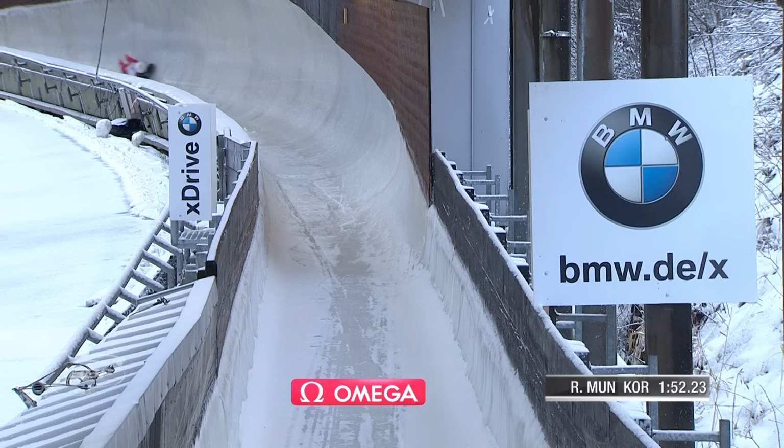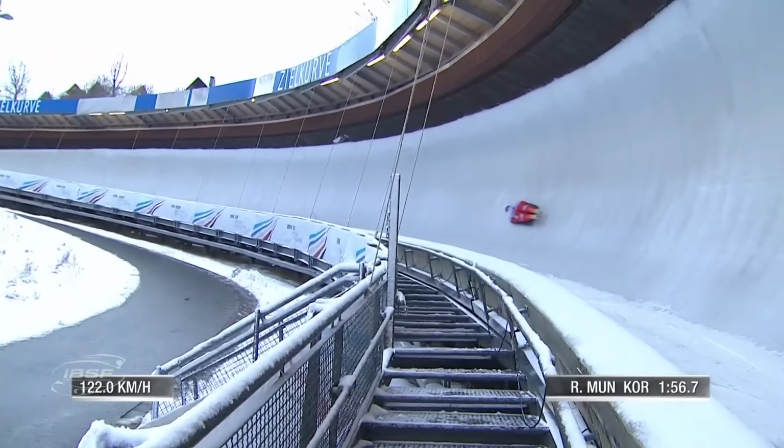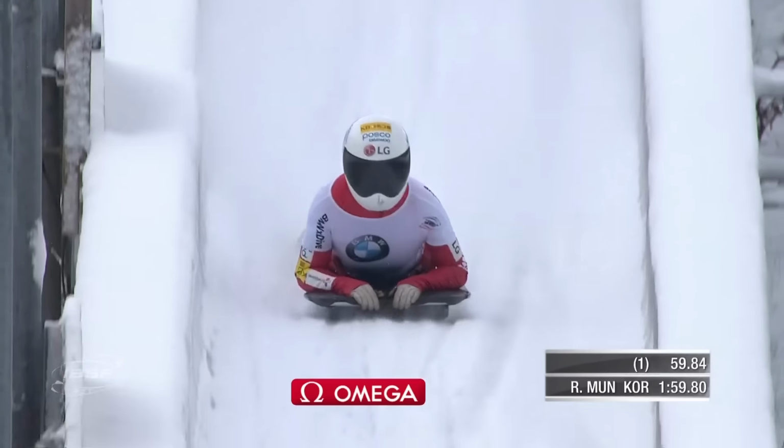59.96 for the first trip down. Look at the tight, quick turns on that labyrinth down there. 80 miles an hour, the top sleds were going. You're inches off the ice with your chin. 59.84, 800ths of a second quicker.